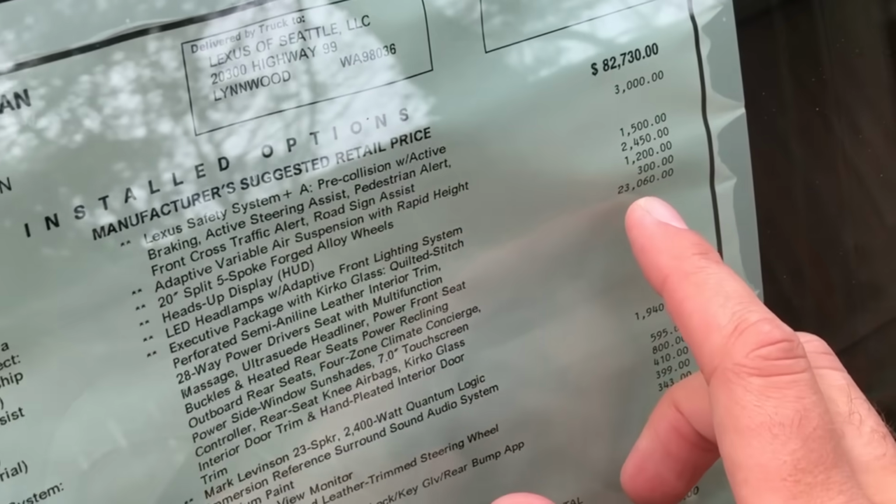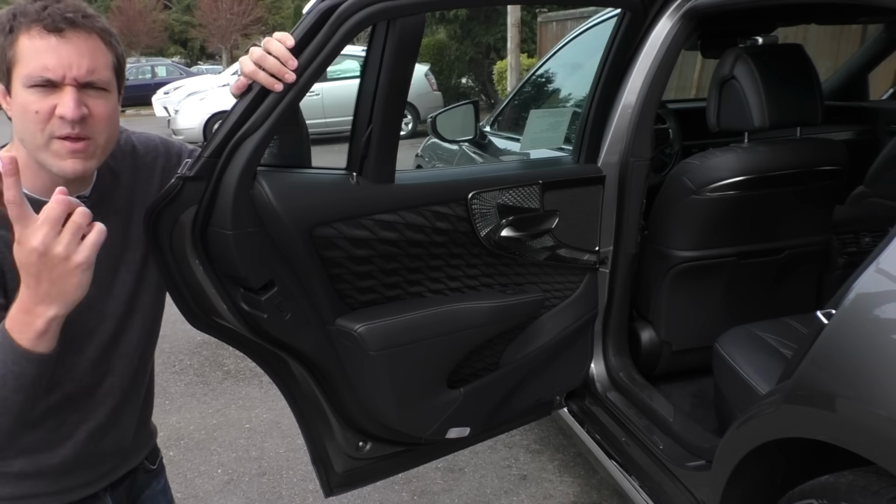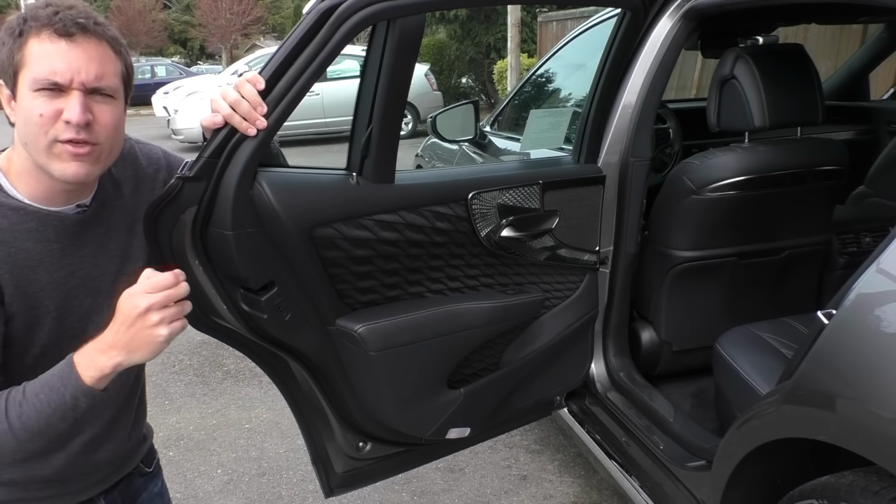Well, that would be the executive package, which is a $23,000 option package. It includes a wide range of luxury accessories I will show you throughout this video, but I'm going to start with my favorite. That would be on the door panel, and specifically the glass trim.